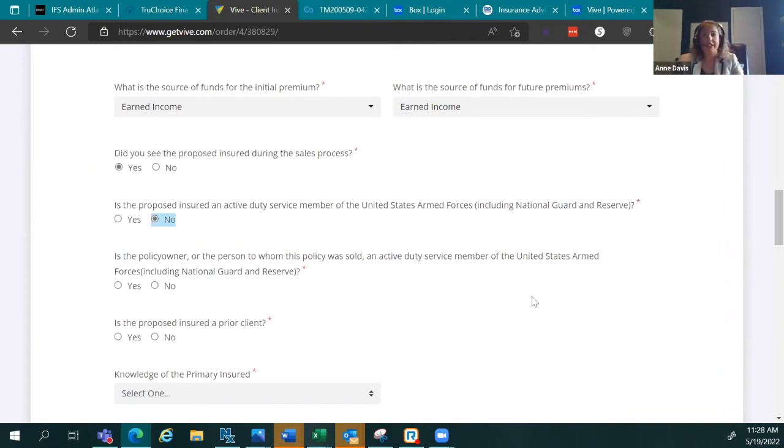It's a little bit different than a lot of other products. Is the policy owner or the person for whom the policy was sold an active duty member? No. In this case, a policy owner isn't always the proposed insured who's the client. Sometimes the husband would be the owner. Sometimes a business would be the owner. It just depends on personal preference.